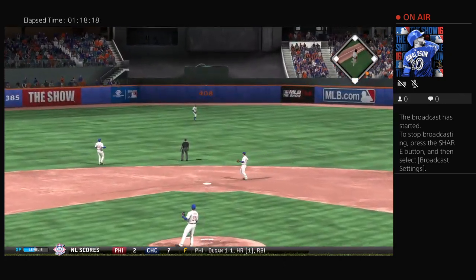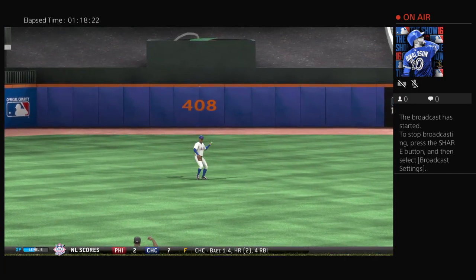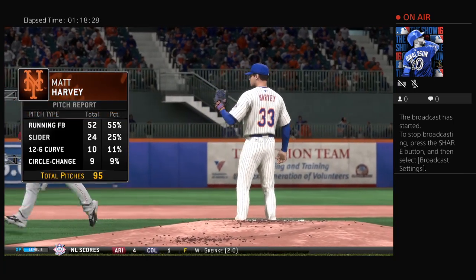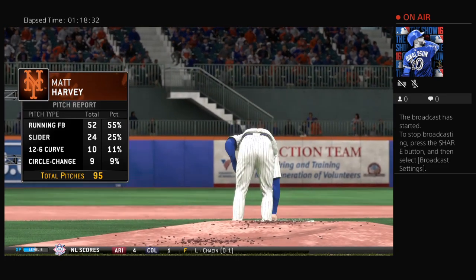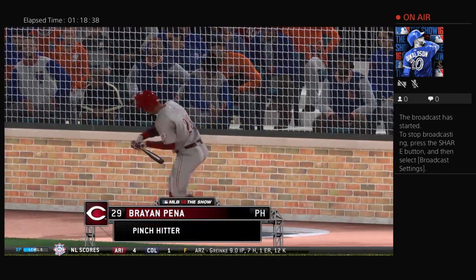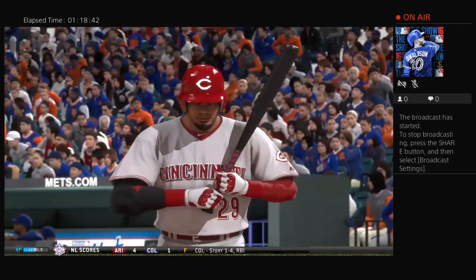And the 1-1 is in the air now out to center. And the 7th inning starts with a fly out here, 1 away. And that slider's been an effective pitch for him, no doubt. As you take a look there, what his pitch breakdown looks like so far. Brian Pena will grab a bat and hit for the pitcher here. Number 29, Brian Pena.